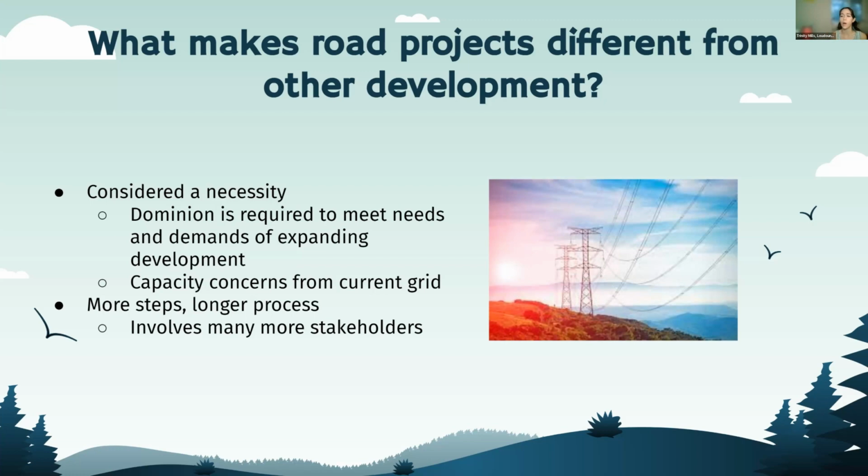The design process itself is also more complicated because it must negate or avoid impacts to homes and other things. And then there's the fact that agencies such as Dominion or Novec must integrate a large variety of stakeholders in order to get that project going, specifically the incorporation of the SCC.